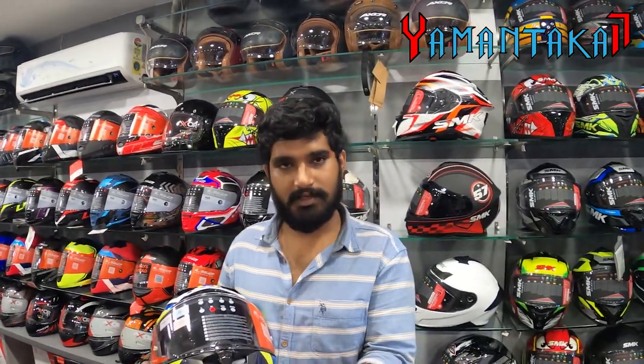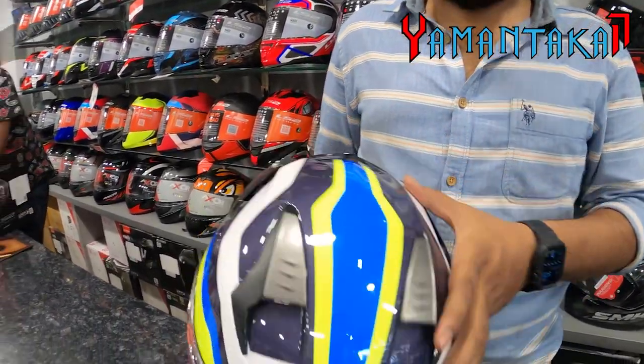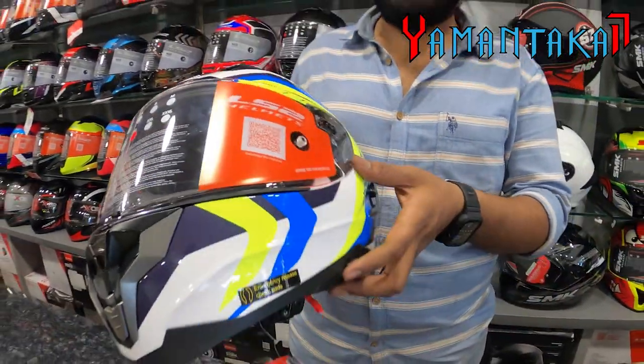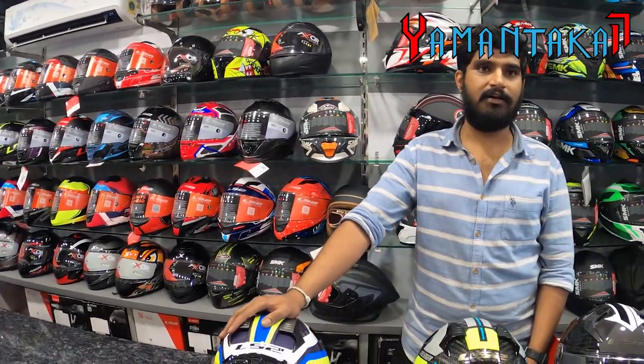Over the years, helmets have evolved very much. One ventilation here, one ventilation here, two ventilations here. Brilliant. This is the starting model of Challenger, and this is a high end model. The price of this is 18,500.